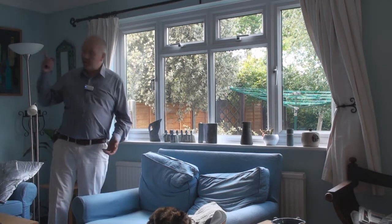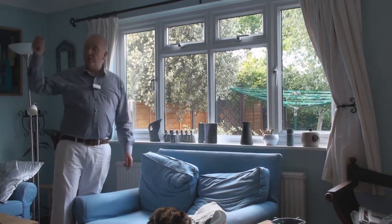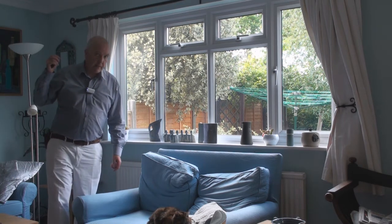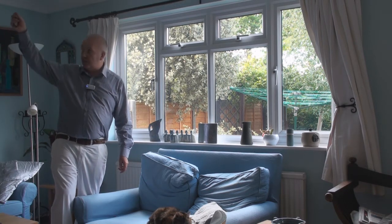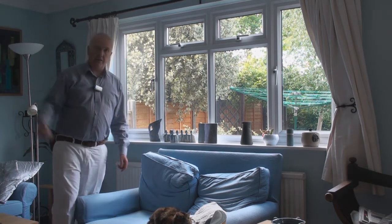One thing I forgot to mention about this downpipe here is that whilst it is being moved, we can also lay the hot water supply from the tank in the roof, or certainly get access to get that pipe down through this gap here and into the garage.